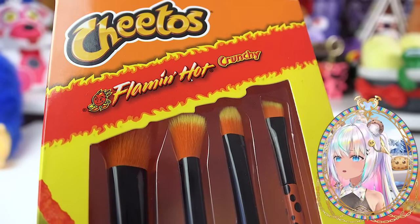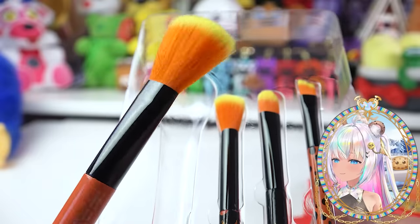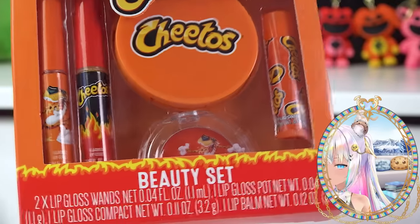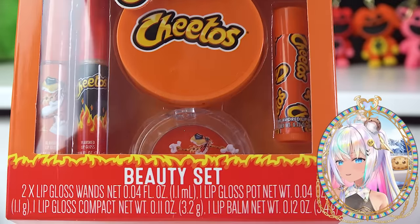So now I have Flaming Hot Crunchy Cheetos brushes. Oh, these are even more colorful. Look at that, I love it. The prints are so cute, including this little Cheeto print. So what's in this Cheetos beauty set? So 5 pieces, all Cheetos, yummy, delicious inspired.